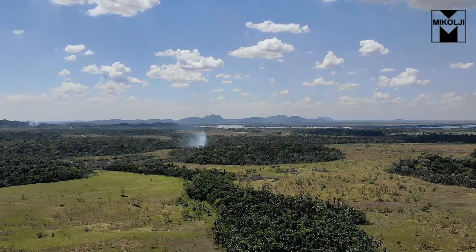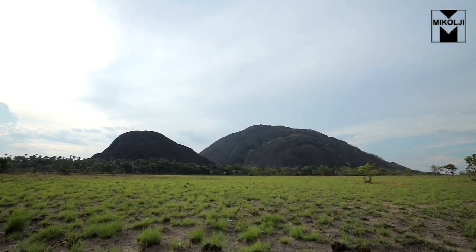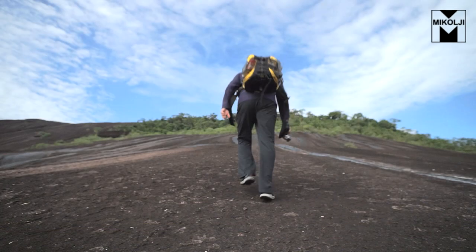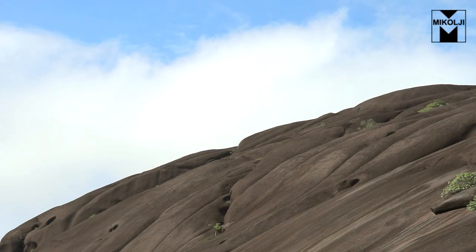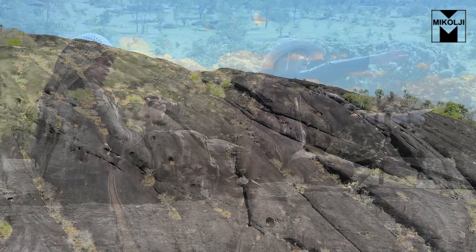This area is magical. It has innumerable rock outcrops, also called inselbergs, or island mountains, which are made out of plutonic Parguasa Rapakivi granite. These rocks are around 1,550 million years old.